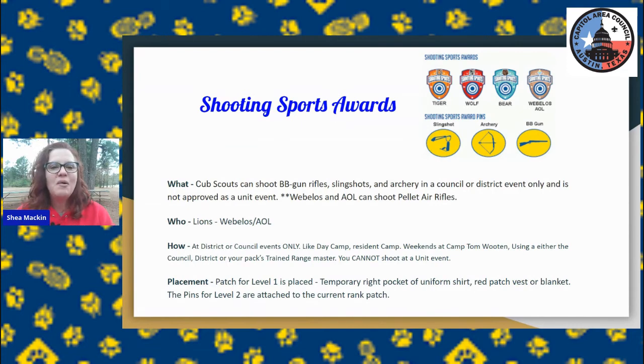So in Cubs we can shoot BB rifles, slingshots, and archery in a council or district event only. It is not approved at a unit level event. So if your unit is at the park, you cannot just set up your own BB or archery range. Okay. It has to be at a district or a council event. And then Webelos and Arrow of Lights, they can shoot pellet air rifles, which they do at our Webelos Extreme Camps. So check those out.